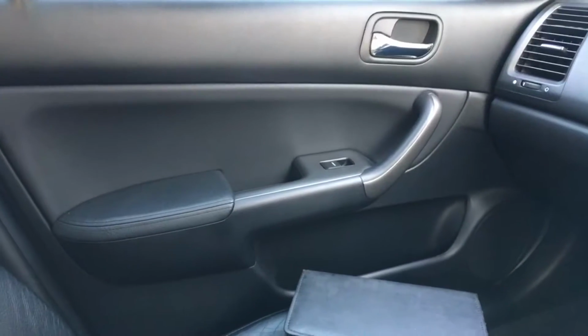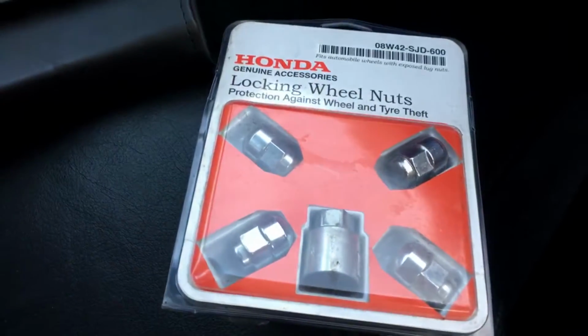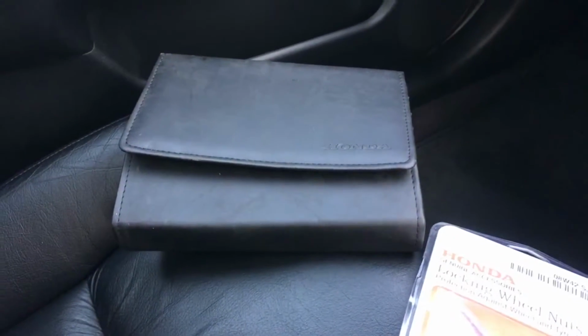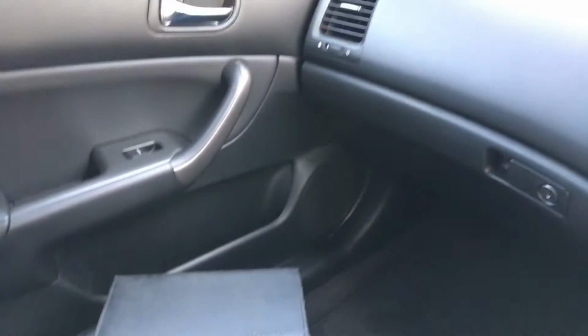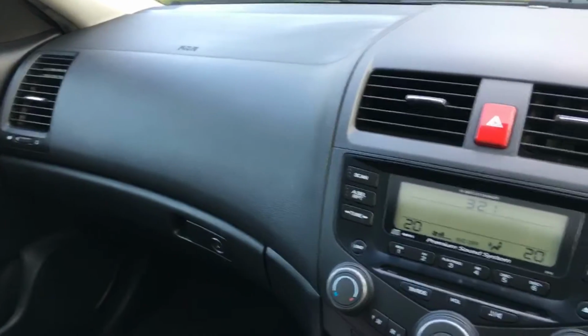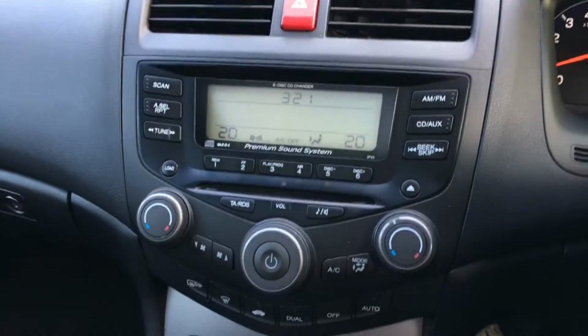So inside the car now, obviously the engine's running as it has been all the way through the video. Just to quickly show you down here, got the original lock and wheel nut set for the car and the full owner's manual pack with its full complement of manuals in there. Dashboard, in all honesty, just looks like it was produced today. It's in absolutely wonderful condition.